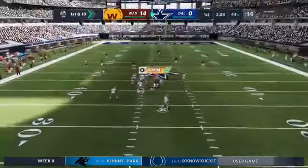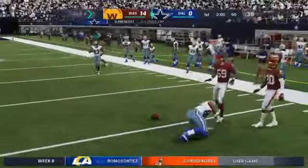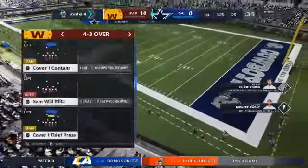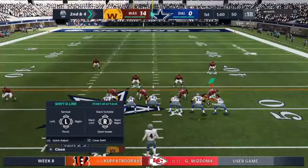Off play action to Elliott. Here's Prescott. Caught on the right side by Jones. A gain of 6 there on first. So much goes into a successful play, doesn't it? How about that play action there? Freezing the defense just enough to bring the tight end free downfield for the completion.